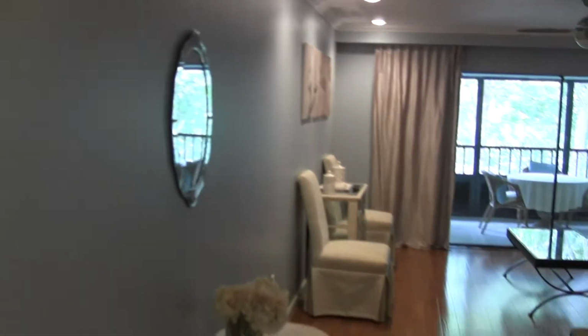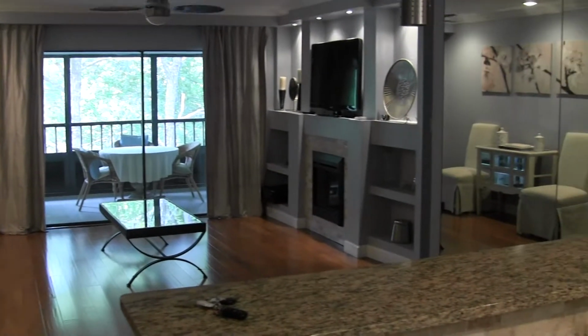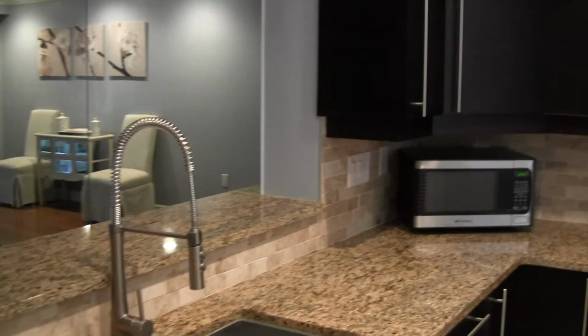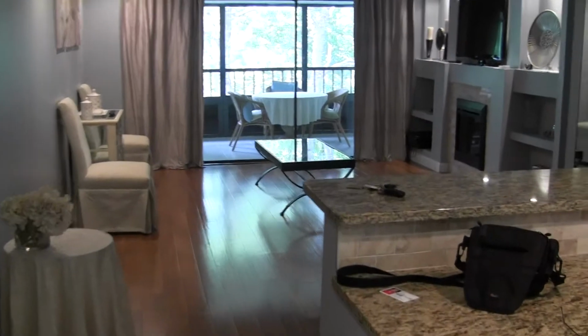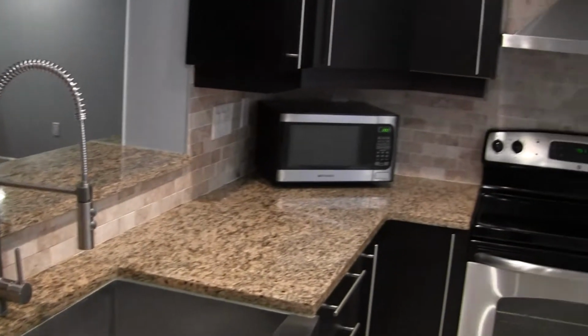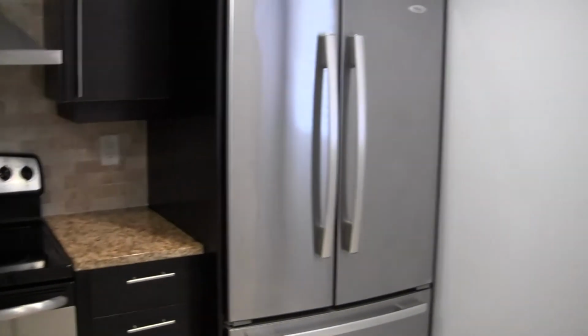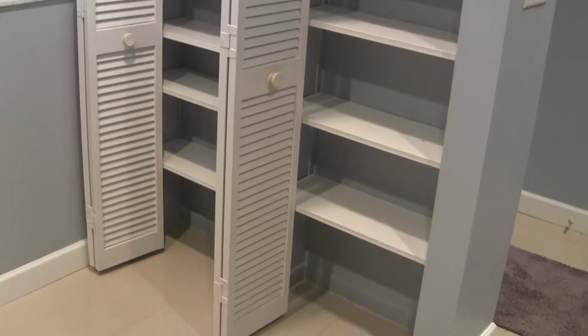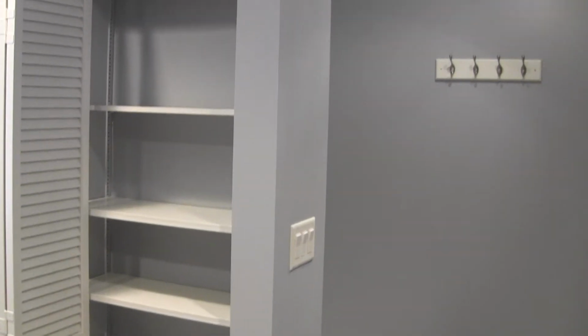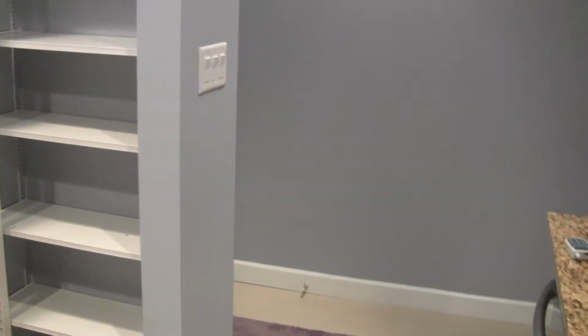Just close the door. Nice tile work. Okay, I'm standing at the front door. Immediately to the right is the kitchen. Upgraded countertops. You have a pantry. Still in the kitchen, I want to get a better shot of the pantry. The door is open. The front door is immediately to the left of those light switches there. You see the coat rack.